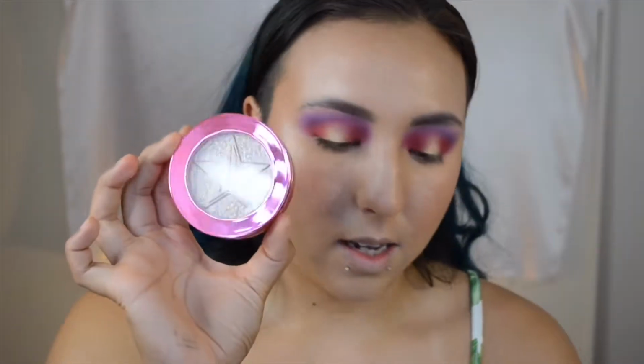I have most of my face done, but I am going to be doing my highlighter on camera to show off this beauty. This is Diamond Wet, and this is also from the Jawbreaker collection. This is a Supreme Frost, and this is the first Supreme Frost I've ever owned, and I'm in love. So yeah, we're gonna get started with applying this.